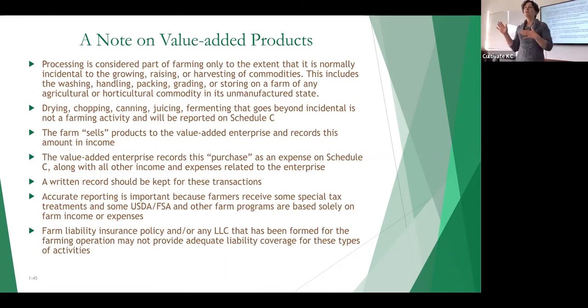They say that if you are processing something in the normal course, if you pick tomatoes and wash them, we run all of our apples through the washer, handling, packing, grading, or storing on a farm, those are normal processing steps for ag products. But if you take the tomatoes and dry them and you're selling sun-dried tomatoes, or if you are fermenting your vegetables, or we make apple juice and sell it sometimes, those sorts of things get into processing. Even if it's not FDA level processing, it's still adding value to those products through processing.